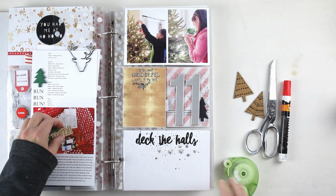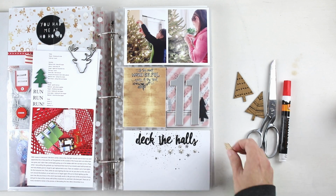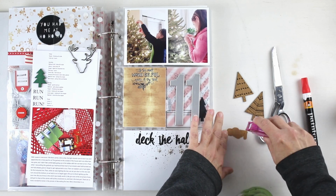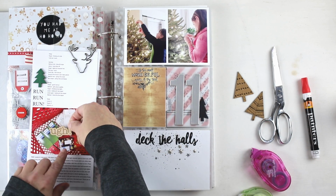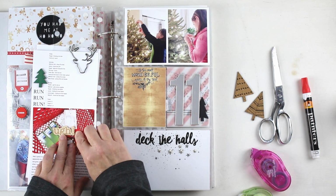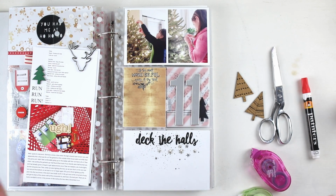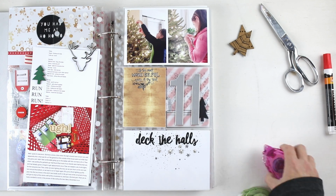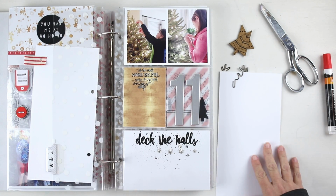Okay, there's that. And then this, I'm going to just use my rolling adhesive here. Now one thing I know for sure is that when I go to punch the hole for this, it's going to punch through these words. And I thought about that for a minute, and then I said, you know what, it's okay, just let it go. Let it be good enough. And that's okay. That really is okay.